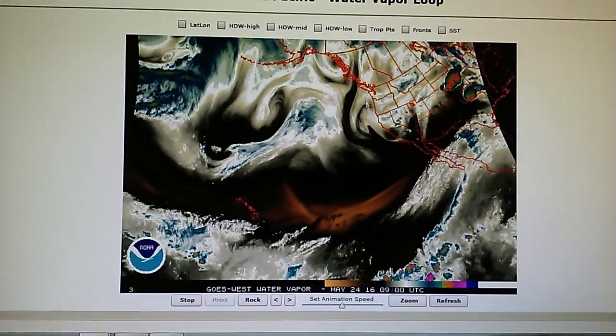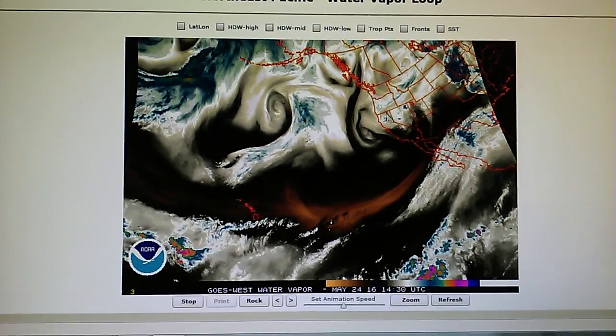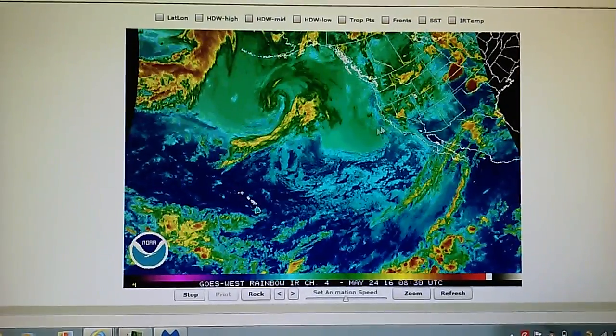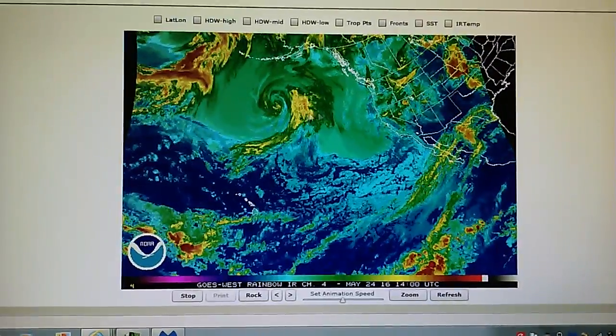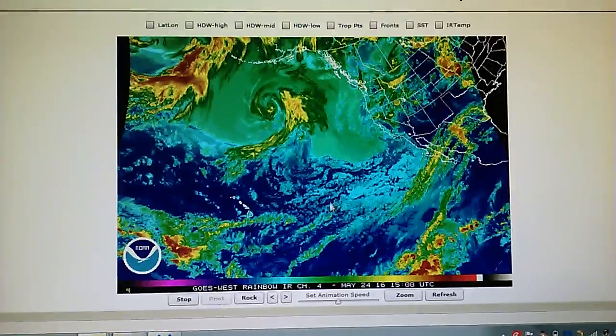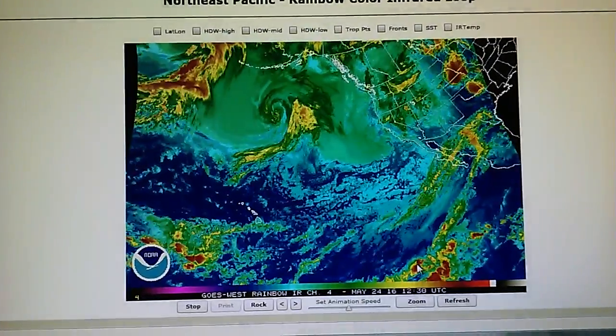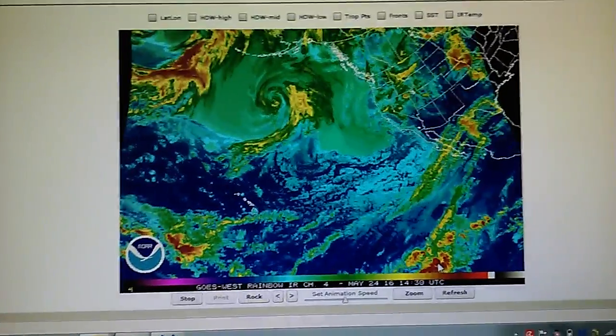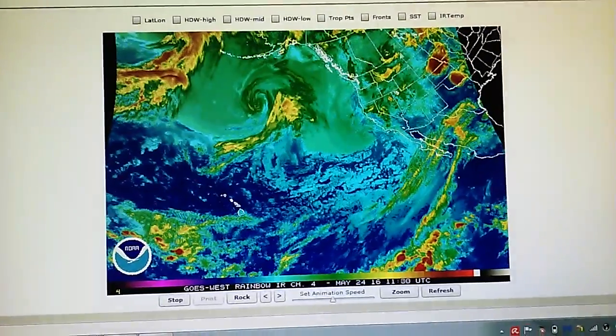We've got a couple of troughs indicated over the west coast. We'll take a look at that. We can see that that high pressure in between these two systems is maintaining separation so that these do not merge at some point. Also, we have some thunderstorm activity down here off of Mexico. See that? And let's go to the next map here.